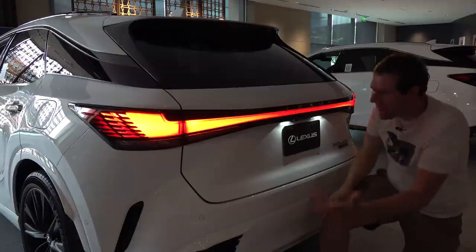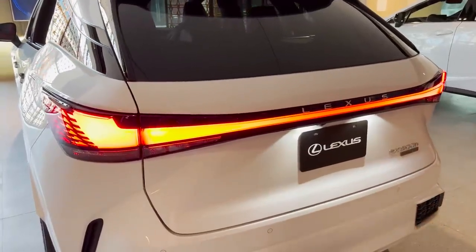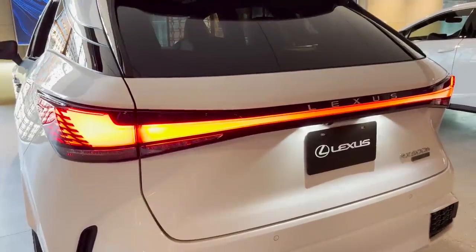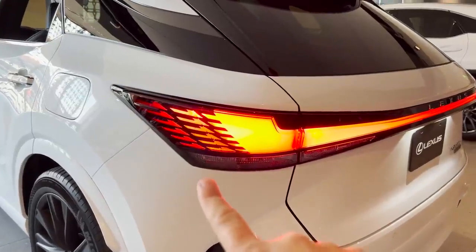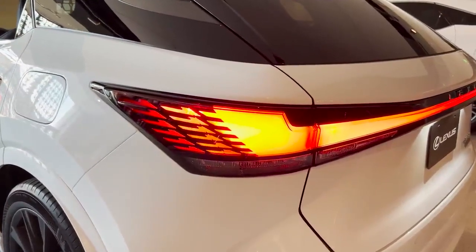But anyway, next we move around to the back of the new RX, and the first thing you notice back here is the tail light, which I have on right now, and obviously you can see very distinctive look, this cool light bar that goes across the entire car and sort of gets thin in the middle and gets wider on the sides. It's a neat look, and the sides also have this sort of cool line design that makes it a little bit more aggressive and daring. It's a very distinctive and more modern upgrade to the new RX compared to the outgoing model.